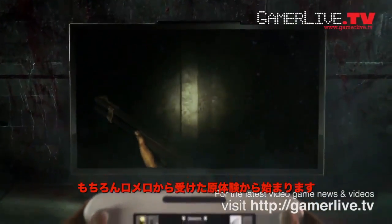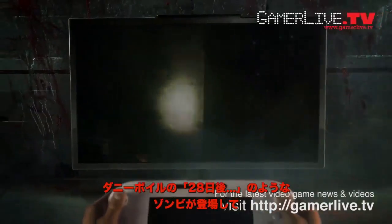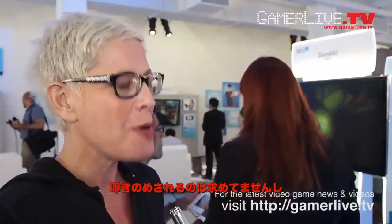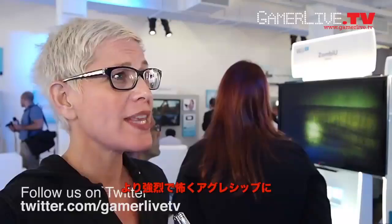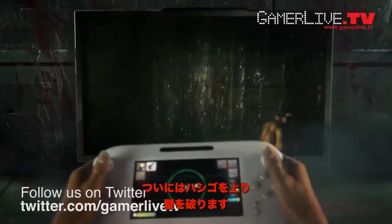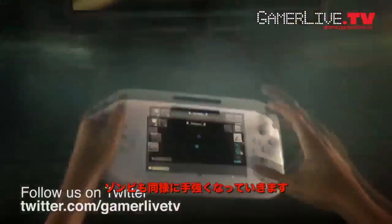We started off with our childhood memories of Romero, obviously, and because of the gamepad, you don't want Danny Boyle 28 Days Later zombies come crashing down at you while you're trying to handle the new screen for the first time. But as we move through the game, the zombies also evolve, so they get more intense, more scary, more aggressive, and although they start the game by being slow, they eventually end up climbing up ladders and breaching walls. So as you become more skilled in Survivor, the zombies get tougher to beat as well.